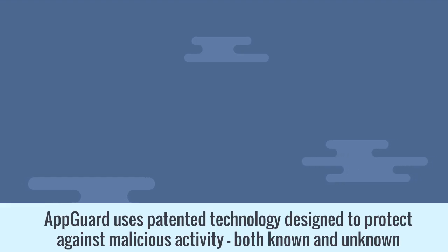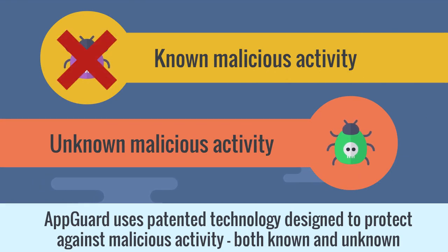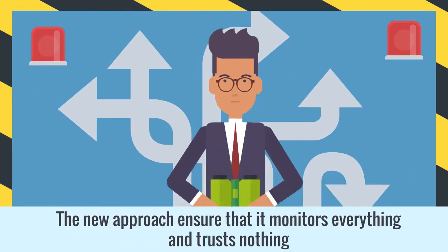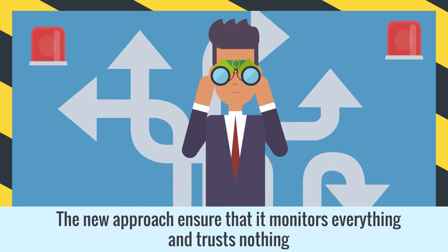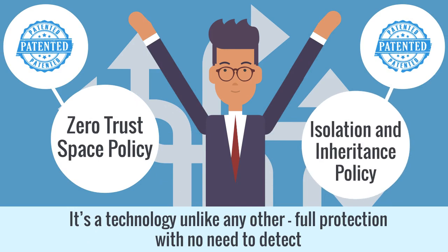AppGuard uses patented technology designed to protect against malicious activity, both known and unknown. The new approach assures that it monitors everything and it trusts nothing. It's a technology unlike no other, full protection with no need to detect.